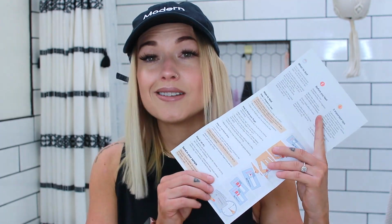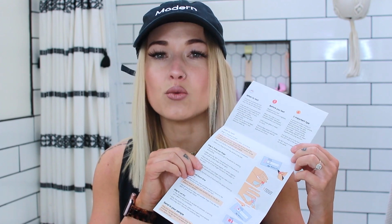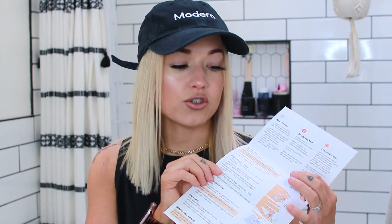The instructions tell you everything you need to know in order to make sure that you get your test done correctly. Definitely read through this and register for your test ahead of time. They have all kinds of support and instructions to help you make sure that you get your test done correctly. All right, so now that you've collected your sample, all you have to do is pop it in the mail in a prepaid package, and it will be sent straight to the lab so they can test your blood and give you a better picture of what's going on with your fertility.